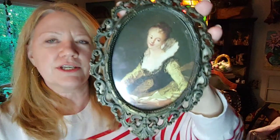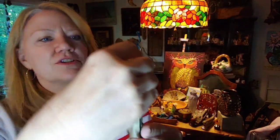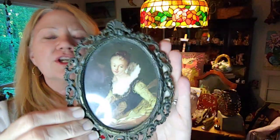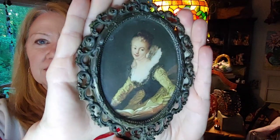Correct me if I'm wrong, I think they call this Florentine pictures, I believe. Someone has the lady in there upside down. It's supposed to go this direction because here's the hanger. But it says made in Italy. And I've had these before. I'll take the tape off and I'll move it around and clean it. But I've had these before in the booth, and they usually do really well.